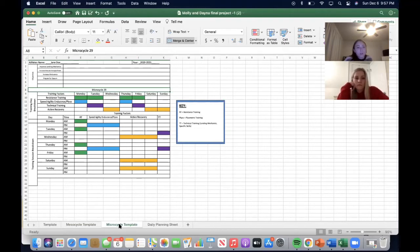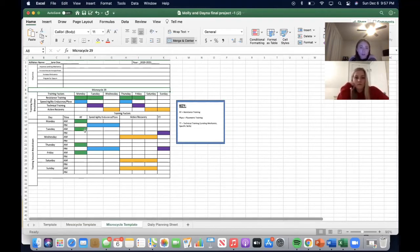So this is what a microcycle looks like. The microcycle that we focused on is microcycle 29. This outlines what a typical week would look like. We have resistance training 4 days a week, speed, agility, endurance, or plyometrics 2 days a week, technical training 2 days a week, and then active recovery 3 days a week.